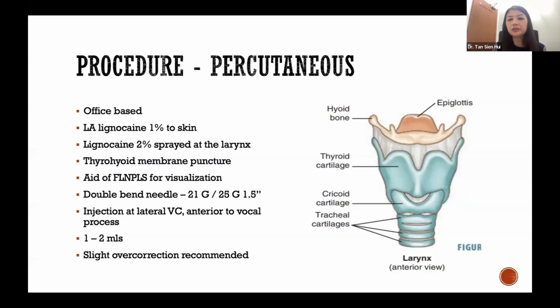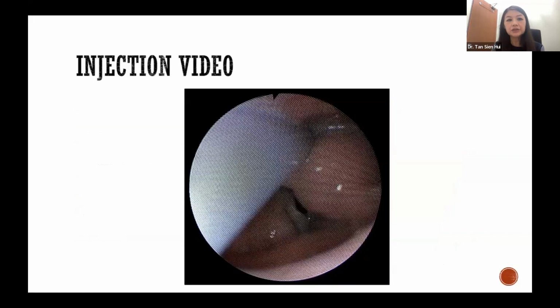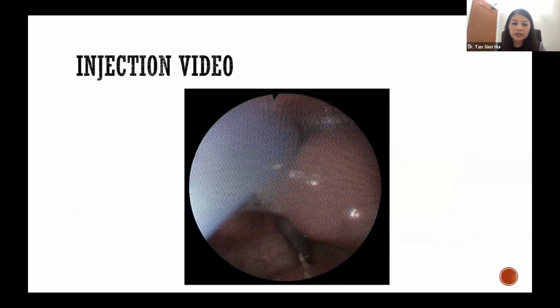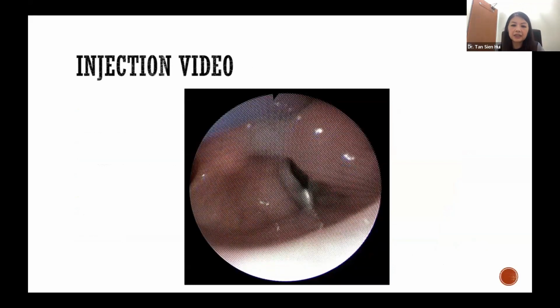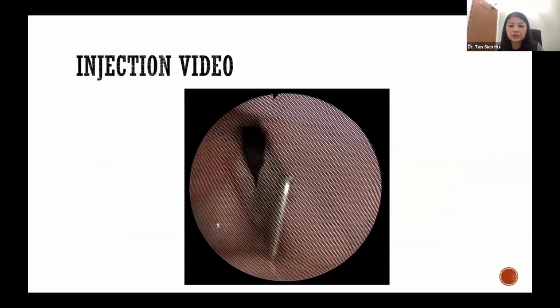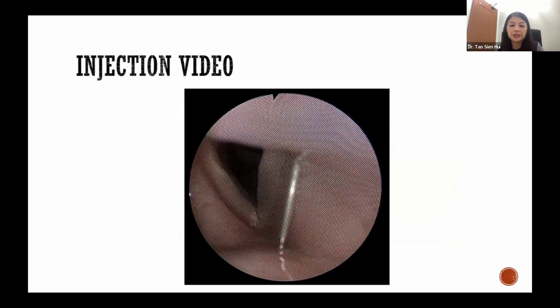The amount that we use depends on the patient, depends on the size of the phonation gap. Normally, I find that 1 ml is enough, but in small selected patients, maybe 1.5 ml. Slight overcorrection is recommended. So this is the short video just to show how the injection technique is done. So with the aid of the scope, we can see the needle comes out just above the vocal cord in the center, and the needle is actually lateral to the vocal cord, anterior to the vocal process.